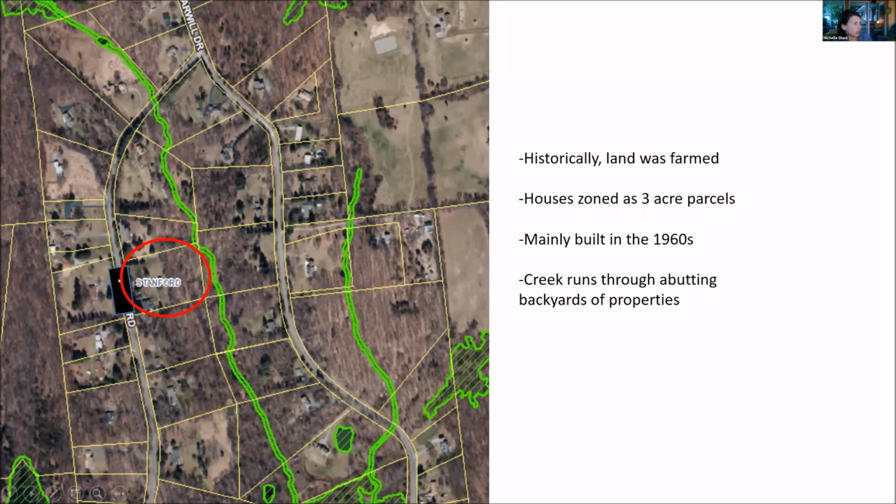The parcel's outlined in red, but it's a little denser section of 3-acre zone parcels. The green signifies a water feature. So in this case, this long linear green line is a creek. And then you can also see some wetland areas, maybe a water body such as a pond.